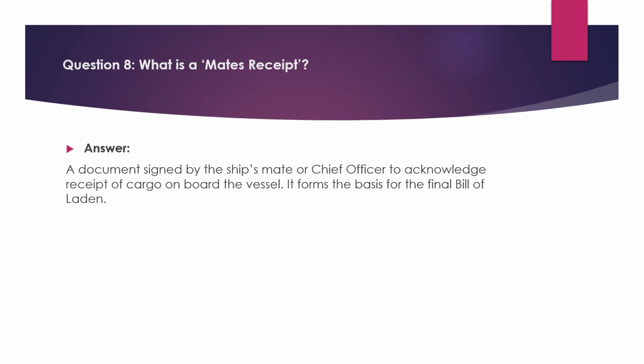Question number 8, what is a mate's receipt? So for those of you who don't sail or probably are on cargo ships, you may not know what a mate's receipt is. A mate's receipt is basically a document that is signed by the ship's mate or the chief officer to acknowledge the receipt of cargo on board the vessel.